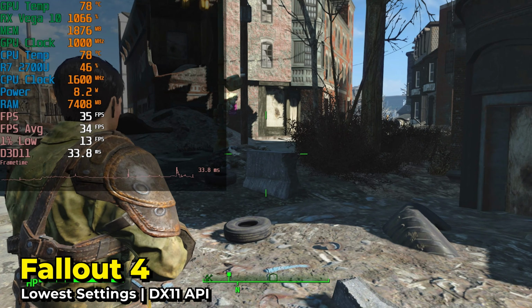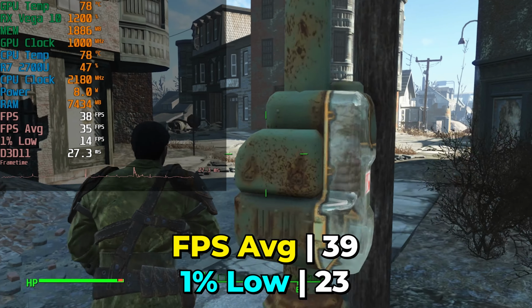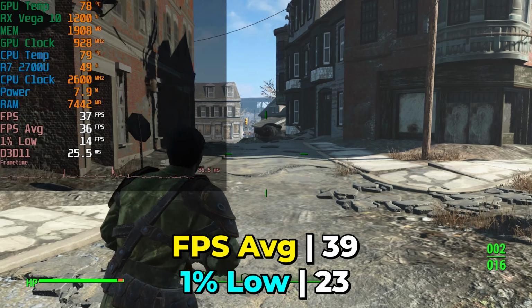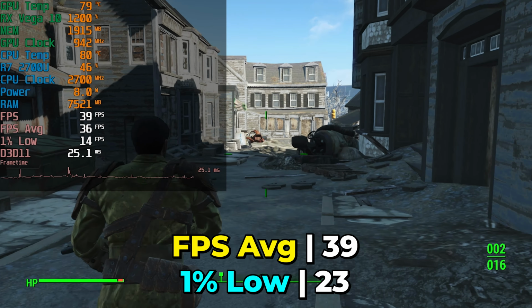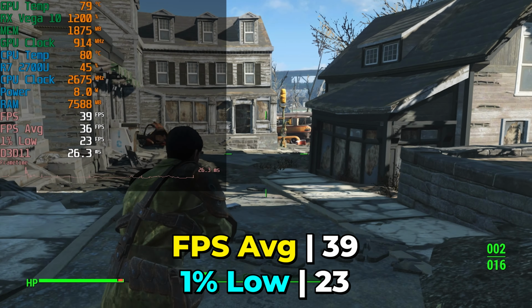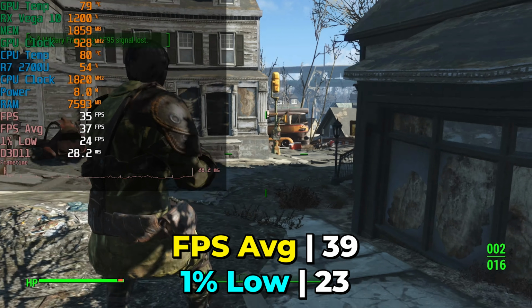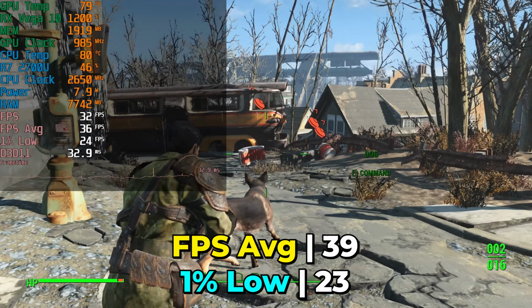I did also try Fallout 4 on here with the lowest in-game graphics settings. We didn't adjust the resolution or anything, and it does show the semblance of what is the potential for a playable experience here, but again, that TDP is just really bringing things down. If we could set this even to 25 watts, it would make such a huge difference, but again, we're already just cooking this thing, just running basic things like this.